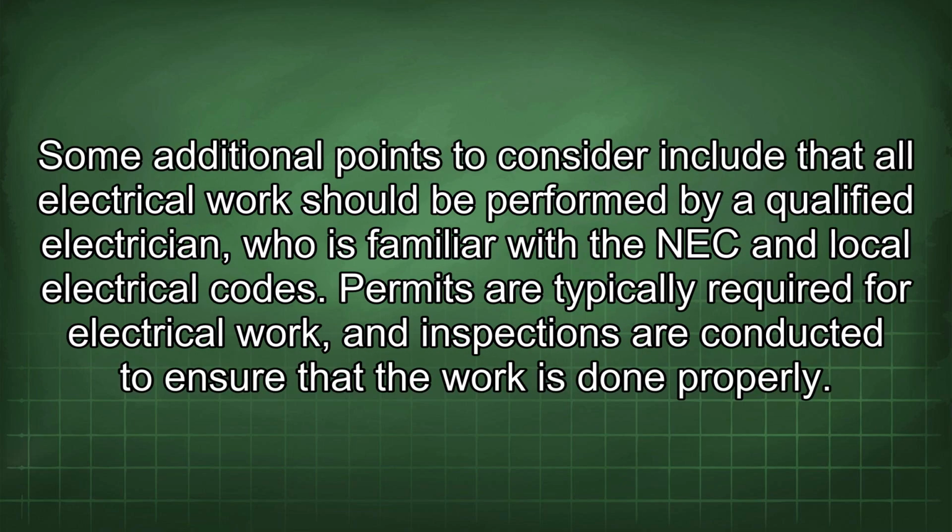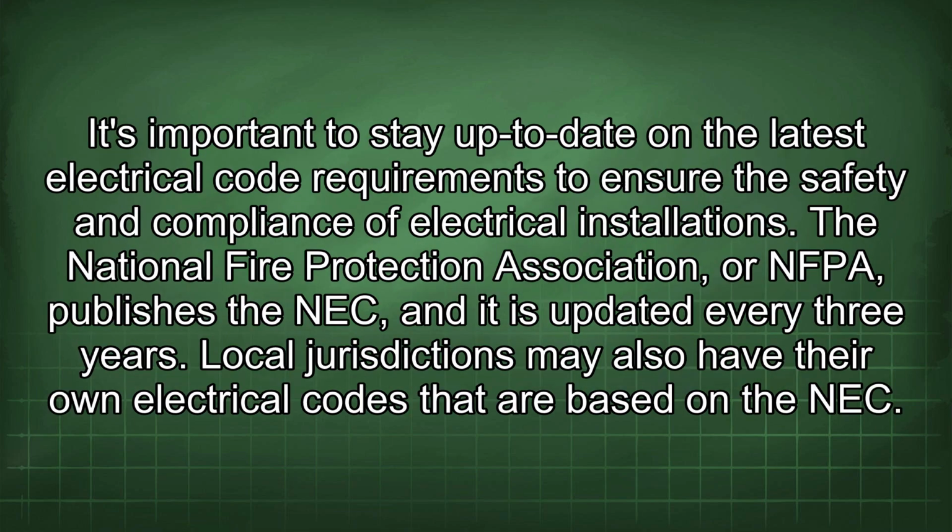Some additional points to consider include that all electrical work should be performed by a qualified electrician who is familiar with the NEC and local electrical codes. Permits are typically required for electrical work, and inspections are conducted to ensure that the work is done properly. It's important to stay up to date on the latest electrical code requirements to ensure the safety and compliance of electrical installations. The National Fire Protection Association, or NFPA, publishes the NEC, and it is updated every 3 years.